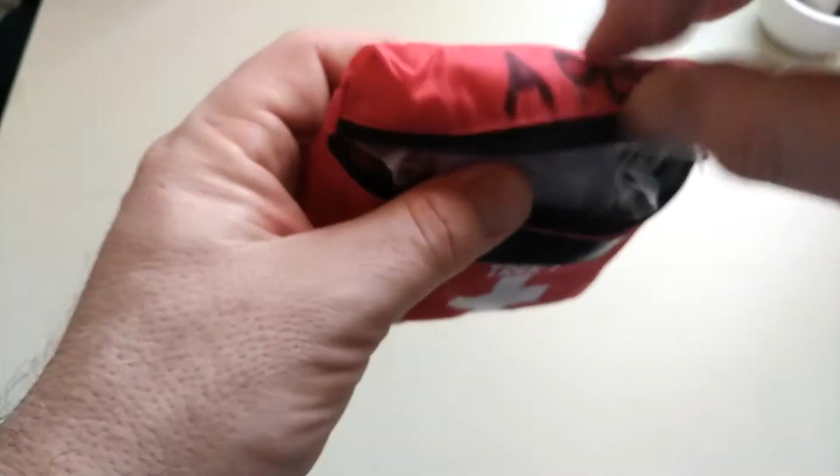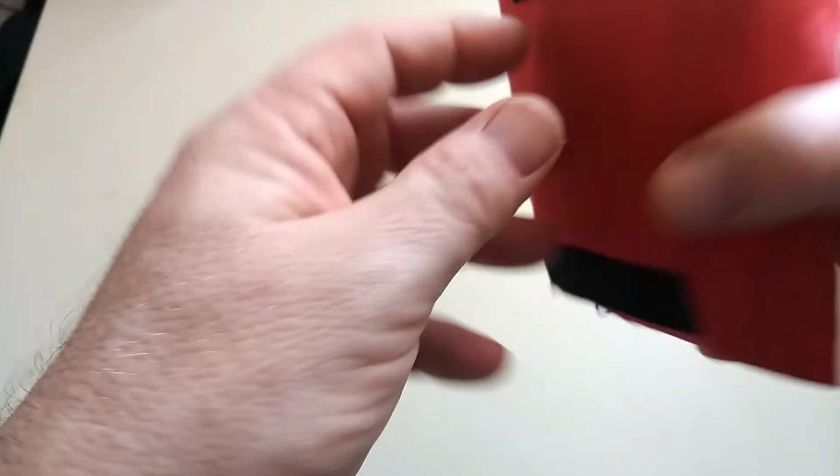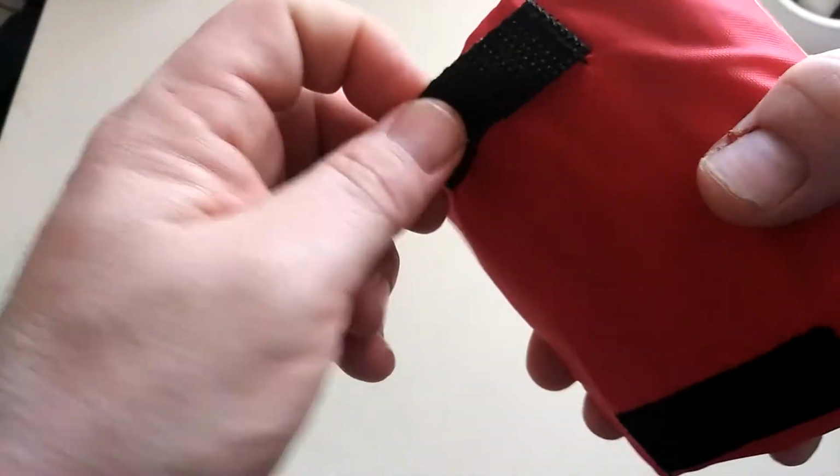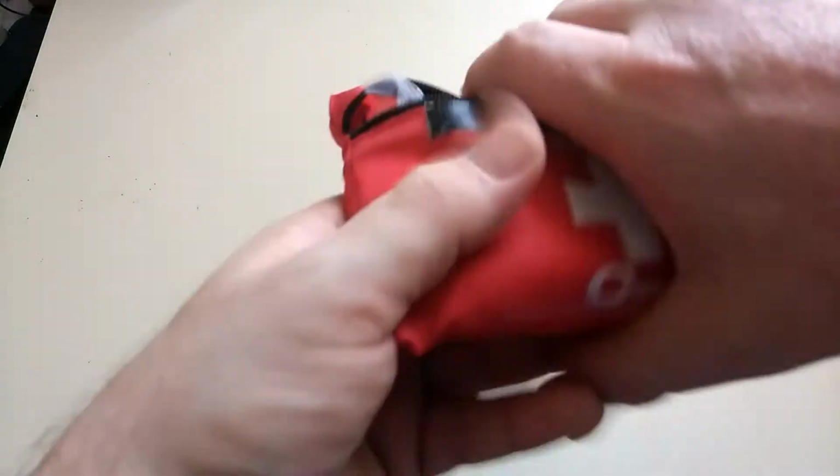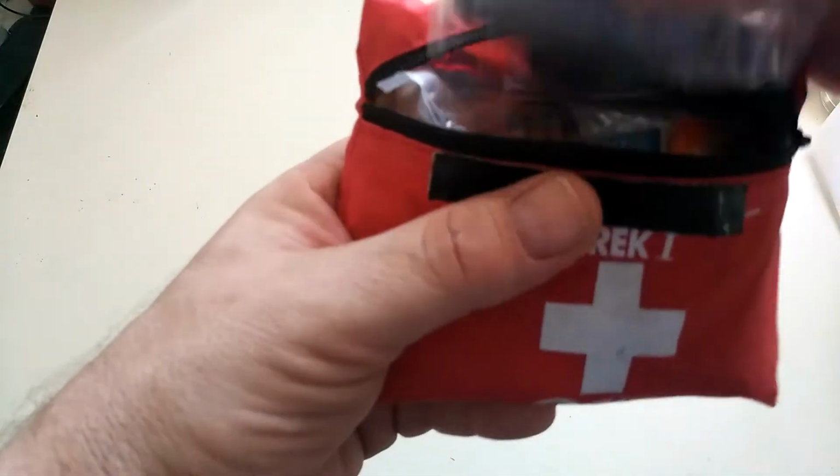I'll talk about the kit real quick. This is a cheap nylon. It's not very well made. It has belt loops in the back. I wouldn't trust those belt loops at all. I just wouldn't trust them. I mean, I'd tear it off just thinking about using the kit.